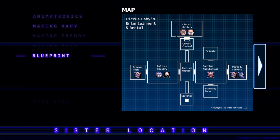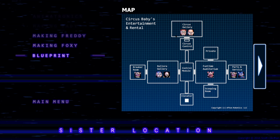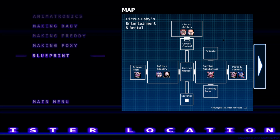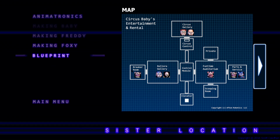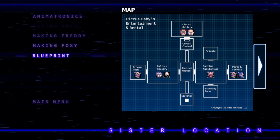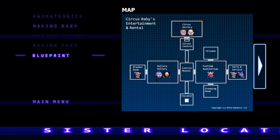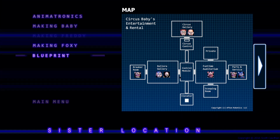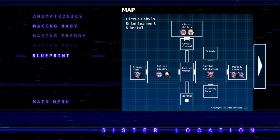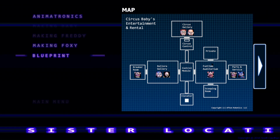So, this is the gallery. Wait, what? This is the place, the blueprint, the whatever it is. Breaker Room is Funtime Freddy. Ballora Gallery has Ballora and Mini Arenas. Funtime Auditorium has Funtime Foxy, Parts and Service.